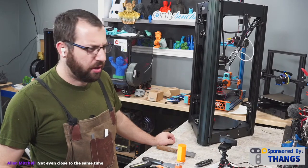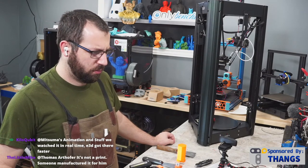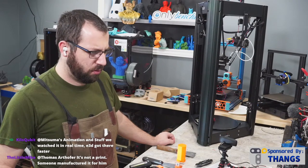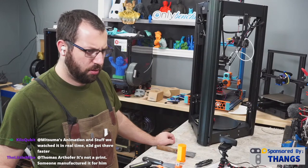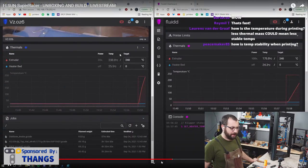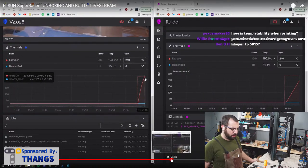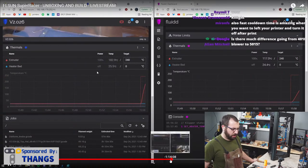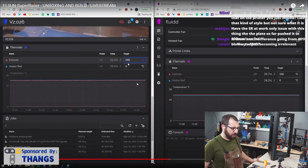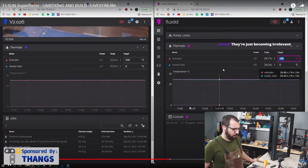They did not hit 240 at the same time. Do I have to pull up my stream to... let's see. Okay, we're looking at this again. See, 240, and this is still 180. This one's 170. I started them at slightly different times, but they were pretty close. So 240, 240.